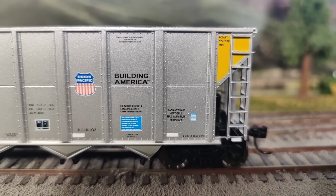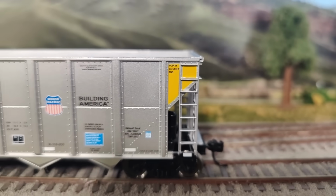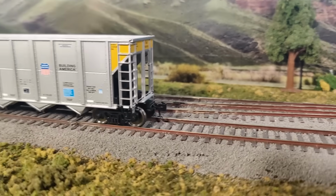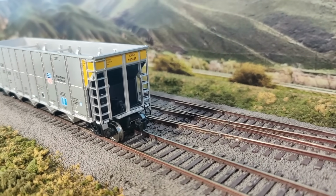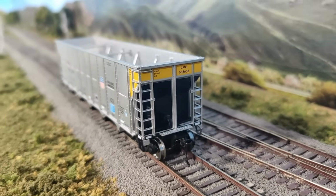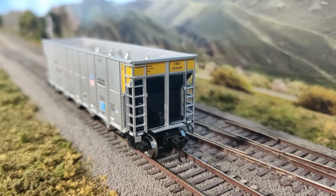It's very, very good printing. I mean, you can read it to the smallest print. So nicely done as far as paint. The paint is very opaque and applied precisely. Some printing on the ends as well.